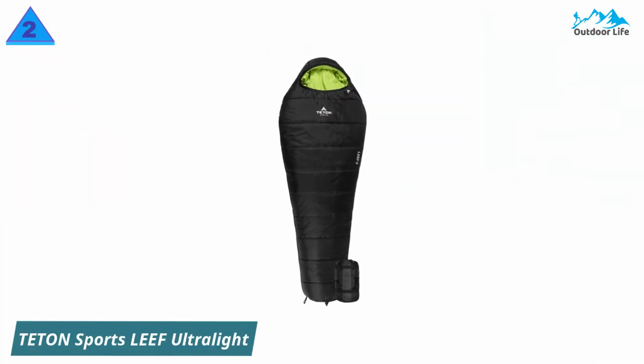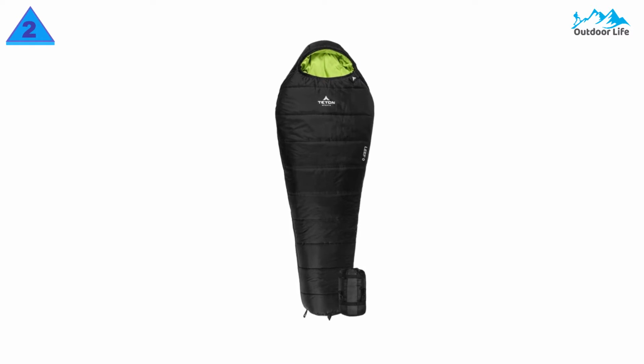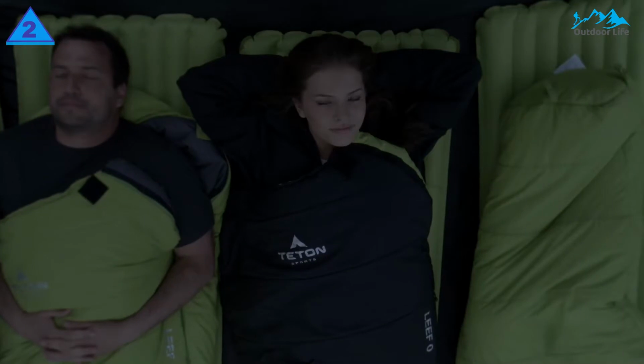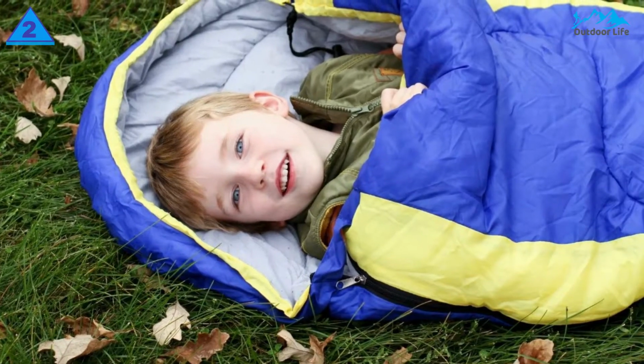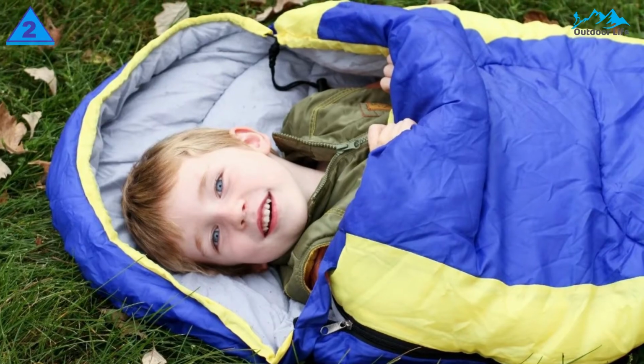Number 2. TETON Sports LEEF Ultralight Mummy Sleeping Bags. The bag TETON Sports LEEF is about as good as a sleeping bag can get. It has a high temperature rating to keep you warm when you're out in the woods at night, and the compression sack is really easy to use. Remember all the time you spend trying to stuff your old sleeping bag in the stuff sack? Well, no more of that.